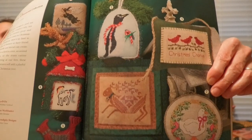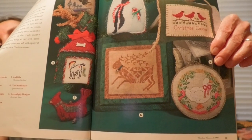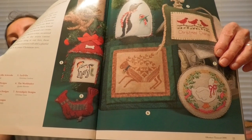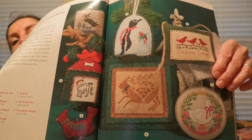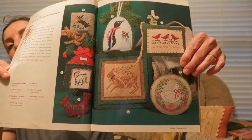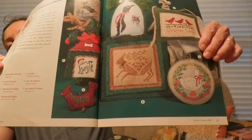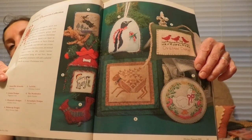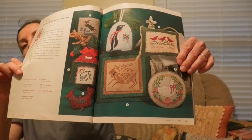This is an exceptionally nice magazine, this Christmas edition. I think some of the older Christmas editions from the 2000s are nicer than the recent ones. I really do. No disrespect to some of the newer designers. I just like some of these really a lot. I mean, look at that. That reindeer in the middle is amazing. I do like that La-Di-Da one too, but that reindeer, it's just something very special about it.